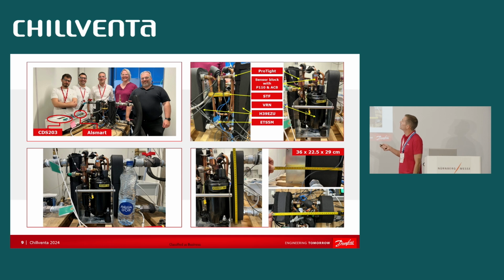This compressor comes packaged with its own inverter. You can see it here, the brand new Danfoss controller. On this side, you can see we also used this project to validate the new quick connector. This is a new type of connector that doesn't require a brazing operation, which can be interesting. We use new sensor blocks to combine pressure sensor, pressure switch, temperature sensor, and also service valve. This is a four-way valve.